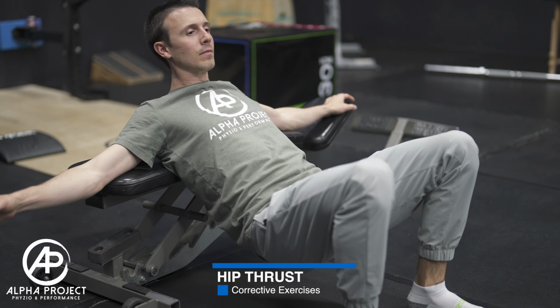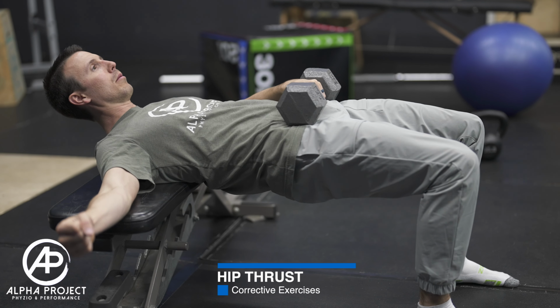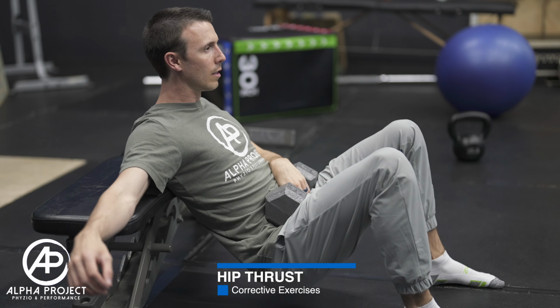Next one we have is a glute thrust. I love loading this up, but if you're new to this, you just focus on squeezing your glutes at the top, but feel free, use a heavy dumbbell, use a barbell, and you can load this up a lot. But first of all, do a set of 20, really get those glutes active and squeeze at the top.